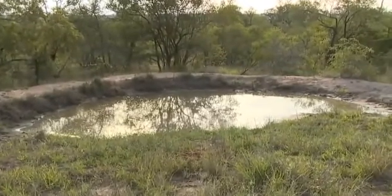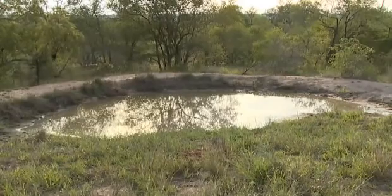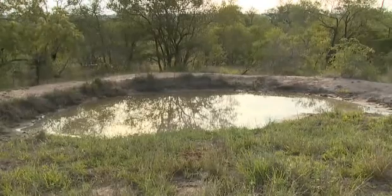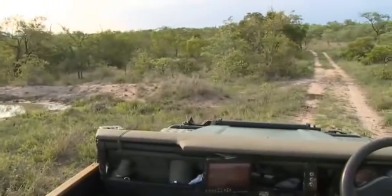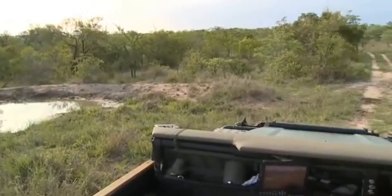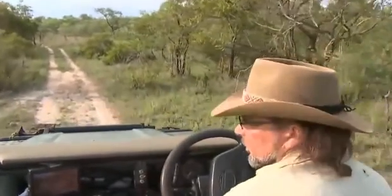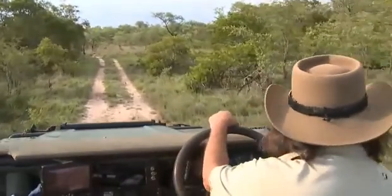freshwater crabs. A few years ago I found a freshwater crab here, which is so far from the drainage line or the riverbed. It's quite amazing that a crab managed to find its way up here. A very distinctive sign of crab presence is a hole at water level, or just above water level on the edge of the water, that goes down and it actually fills up with water. But the entrance itself is in the open.